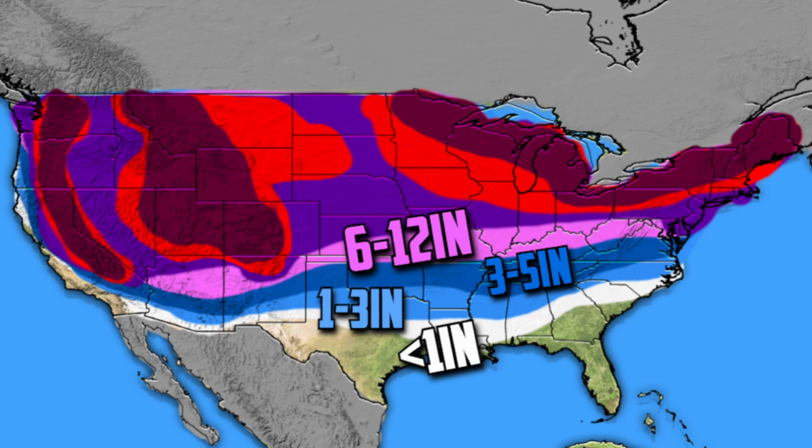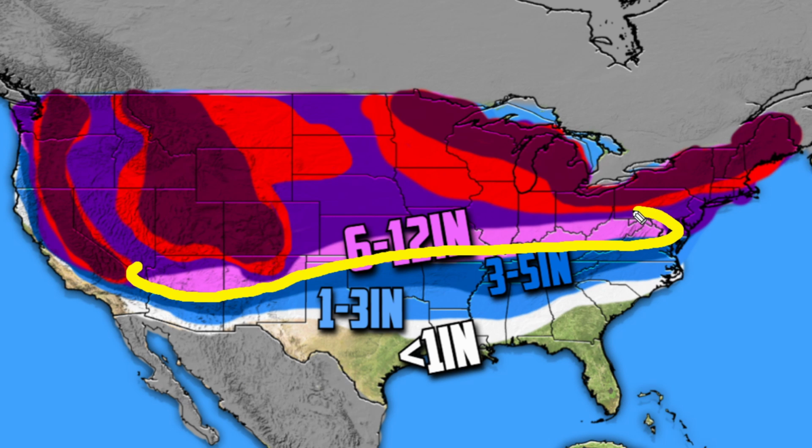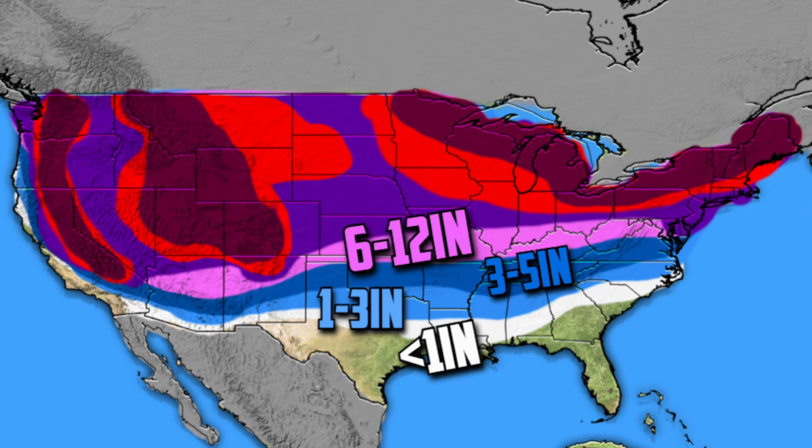Here's the 6 to 12 inches of snow. Now we're talking some decent snow for this winter, and as you can see, in this pink region reaching from Arizona all the way over here to West Virginia and Maryland, you're going to see 6 to 12 inches of snowfall this winter. Even down here in Arizona, you could see a pretty decent sized snowfall this year, and you may even see more in Arizona due to those mountainous areas.